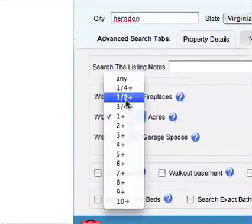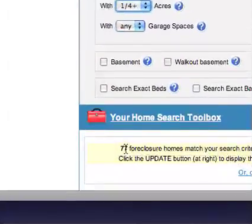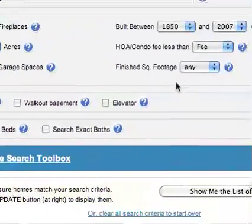So let's get rid of our 1+ acres. We'll say a quarter or more acres, for example. And now we're down to 77. So let's put the 1+ garage space back in. And now we're down to 32. So you can see that you can get really detailed here.